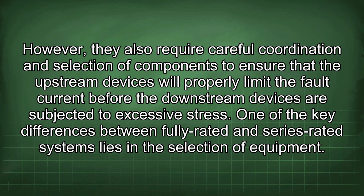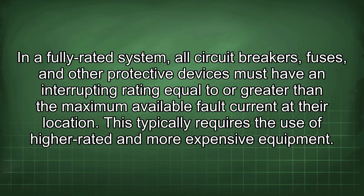One of the key differences between fully rated and series-rated systems lies in the selection of equipment. In a fully rated system, all circuit breakers, fuses, and other protective devices must have an interrupting rating equal to or greater than the maximum available fault current at their location. This typically requires the use of higher rated and more expensive equipment.